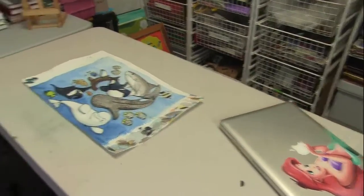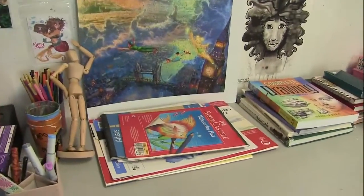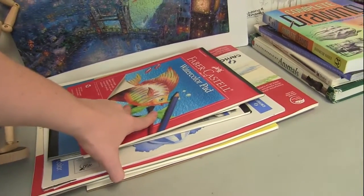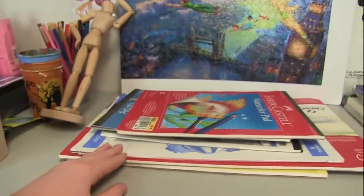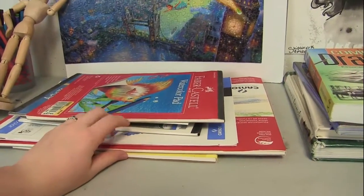So I'm probably gonna keep that down here most of the time. And then over here I have a lot of piles of stuff. This is just my stack of watercolor paper. And again, it's funny I have all this because I don't do a lot of painting. But now that I have this new space, I'm planning on doing more painting.